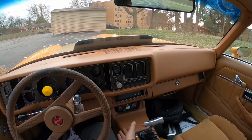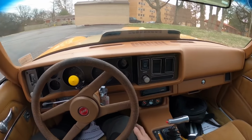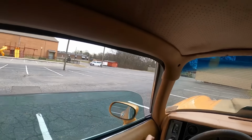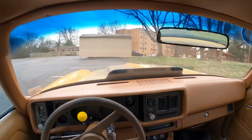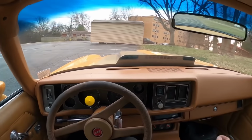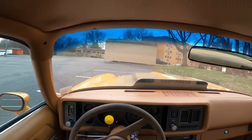So far so good. Engine temperature at 180, oil pressure at 35. Roll the window up. I went ahead and did the walk around video. I'm gonna put it towards the end of this one. Not to confuse anybody, but I did it up here in the parking lot.